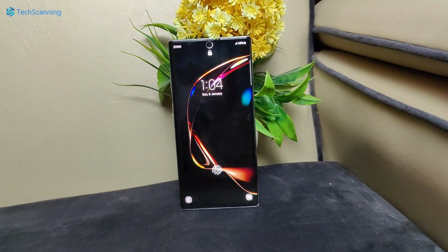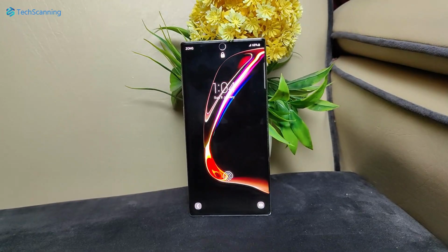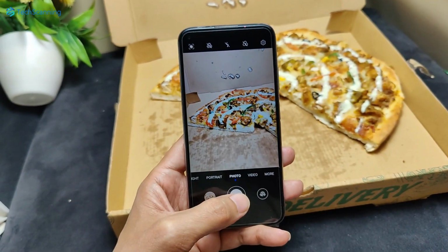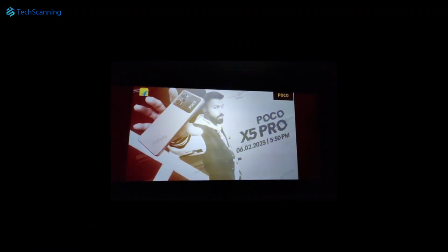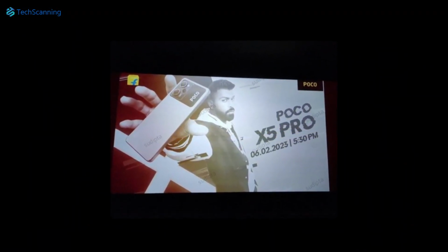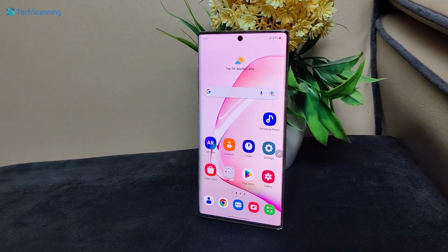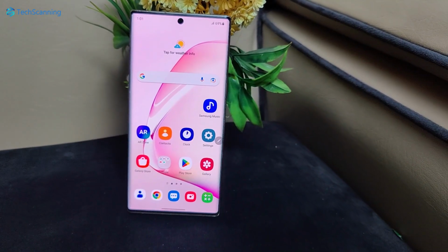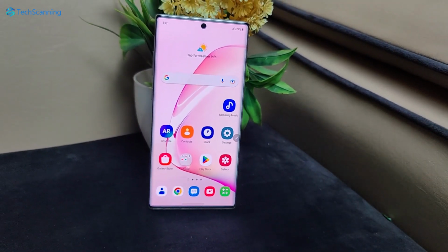Moving forward, the mystery surrounding the POCO X5 series is finally solved, as a recent teaser during a Bollywood movie screening revealed that the POCO X5 lineup will be unveiled on the 6th of February 2023. And if we can recall, OPPO is also likely to unveil its mid-ranger Reno 8 series on the same day. So OPPO and Xiaomi are going one-on-one.